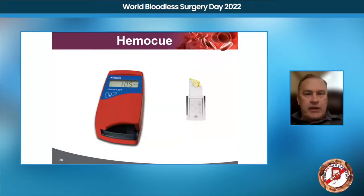Other things, HemoQ use, hemoglobin measurement during the course of care can be important, perhaps not in the Jehovah's Witness patient, but in the regular patient. And HemoQ takes 20 microliters of blood to fill up this cuvette on the right side in order to get a hemoglobin concentration. And I think this can guide red cell transfusion.